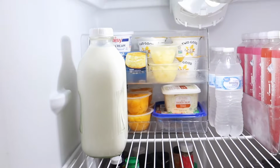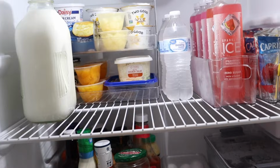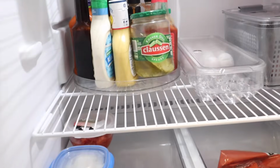And then this is an overview of how everything came together. Again, this is a super dated fridge. I hated it so much when we first moved in here, but I hate it a lot less now that it's organized and has a better flow to it.